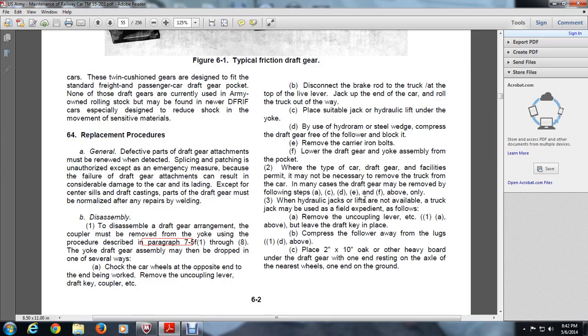Place the hydraulic jack under the yoke. D. Use the hydraulic ram, steel wedge, and compression draft gear and follower block it. E. Remove the carrier iron bolts. F. Lower the draft gear yoke assembly from the pocket. 2. Whether the type of car draft gear facilities is such that it is not necessary to remove the truck from the car.